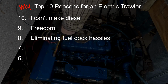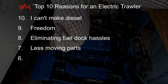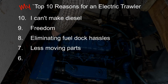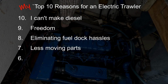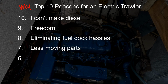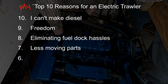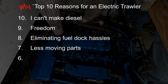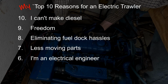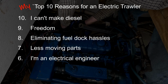Number 7, less moving parts. On a common diesel reduction gear setup, you can have up to 2,000 moving parts. On electric, you have less than 10. And with less moving parts, there's less chance something could go wrong. Now granted, there are some more electrical components that have to be put into the equation. But that kind of brings me to number 6. That's what I do. I am an electrical engineer, and this is my top 10 reasons. It may be different for others.